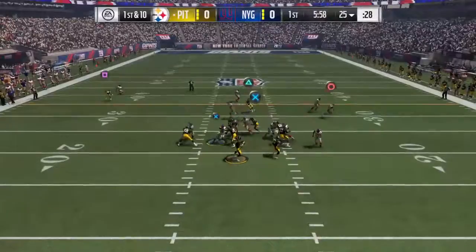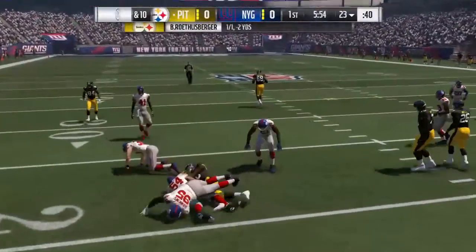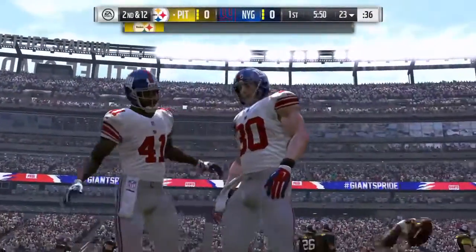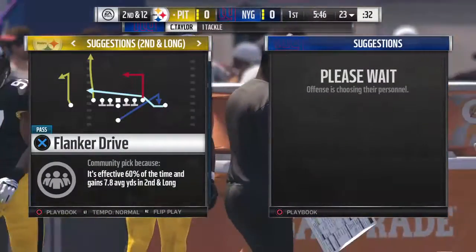On 1st and 10, it's Roethlisberger. Green's got it over the middle. And he will lose yardage here back at the 23-yard line. It's a loss of 2 there, bringing up 2nd down. A pass for negative yardage, obviously no good.